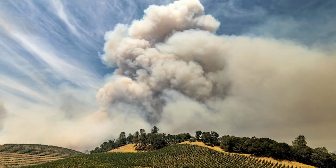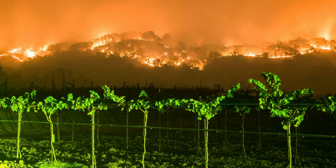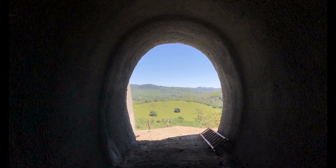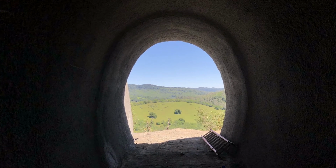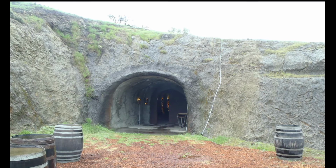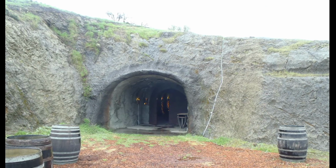Finally, fire safety. In recent years, from the 2017 wildfire through the past fire season, Napa, Sonoma, and surrounding areas have suffered devastating losses to life and property. Fire potential has made insuring an above-ground building nearly impossible in some areas, but wine caves don't burn. Condor has recently designed and assisted with construction on several projects where clients use their cave as a fire refuge.